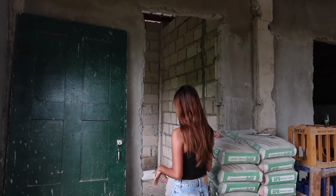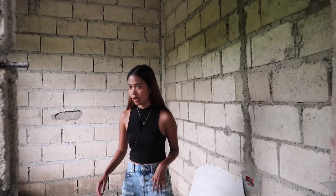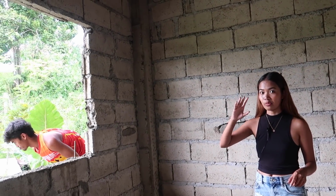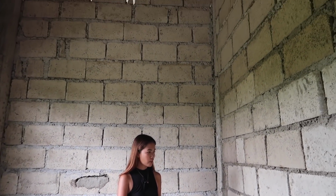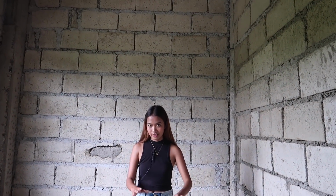Okay, so we'll take a look here in the second bedroom. So this is how it looks currently. There's really not much change here in the meantime. They are working on the rendering on the outside of the house. Here inside, they're trying to work on the rendering slowly. So yeah, this is how it looks currently.